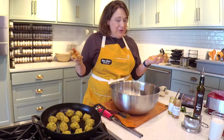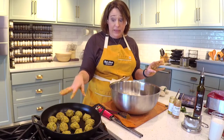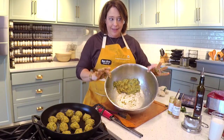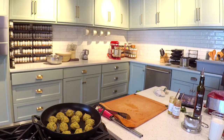Okay, I'm going to wipe these hands off and I'm going to say, look what I've got left. This big stove skillet is full. And now I am going to be able to freeze those. So I'm going to wipe my hands off. And I also think I smell my naan. Let me check on that. I'll be right back. I'm right here and I'm coming right back.